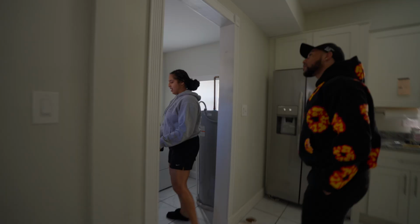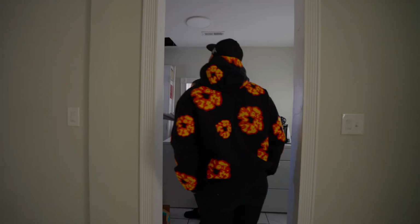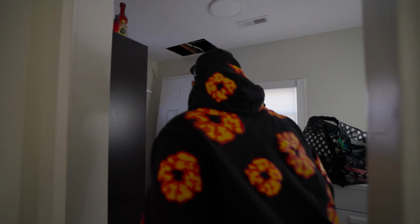And then this is a little pantry area, whatever. This is the back door. What's going on right now? I wonder if you noticed that the front door has a crack in it.